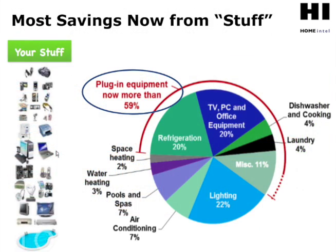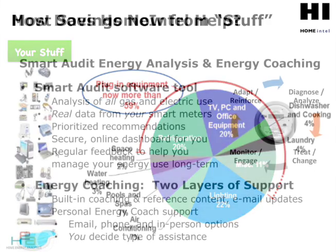But plug loads are the big problem these days. In fact, in the average home, plug load equipment, things plugged in, is more than 59% of the overall energy use. If you look at this chart, water heating, space heating and air conditioning are less than 10%. So plug loads is a big challenge, and it has to be done a different way.